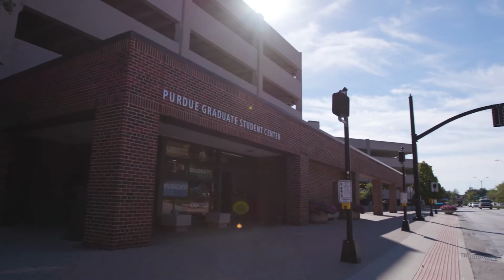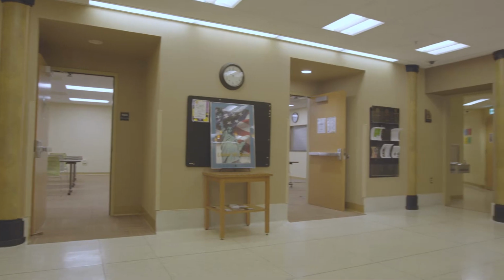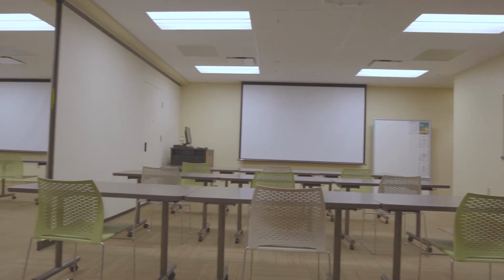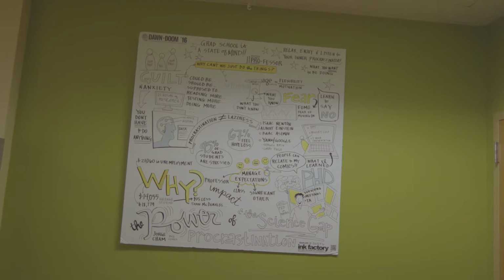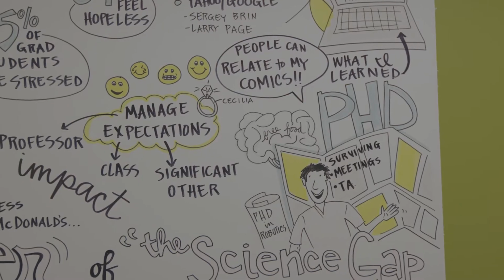There's also the Graduate Student Center on campus. A lot of graduate students just come here to hang out. There's couches and some tables. You can come and study here. And the Graduate Student Council is also really active here, and they host tons of events and activities here as well.